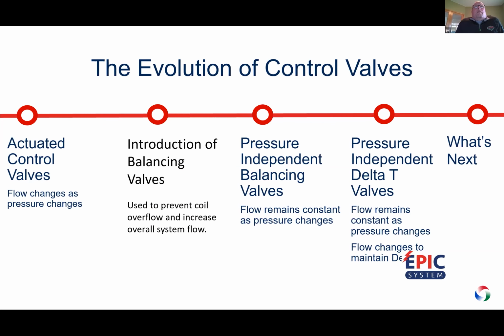Years after the introduction of really temperature control valves, balancing valves were brought in the mid 1900s, 1950, 1960. Griswold Controls actually introduced the first balancing valves as an automatic flow limiting valve to help push water throughout the building to address hot and cold, hot spot areas. And at the time we started doing cooling, cold spot, hot spot, cold spot areas.